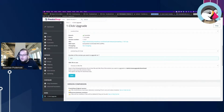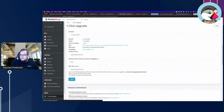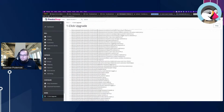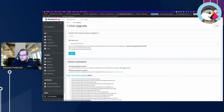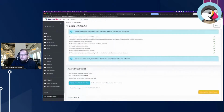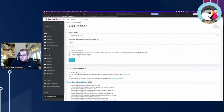Now I need to type that I want to upgrade to 8.0.0, and I need to choose an XML file to use. I will save the options. It will take a second for the auto upgrade module to reload the page. All right. And as you can see, all the files are now available for the PrestaShop auto upgrade module to determine whether there are some changes or not. There are some changes in the core, but they are not relevant right now. So as we can see, all the requirements are green. Everything is correct. Our settings are as follows. So let me hide this list of files.